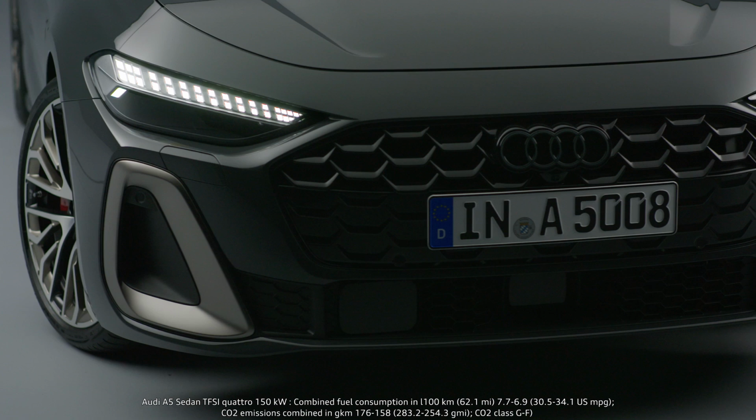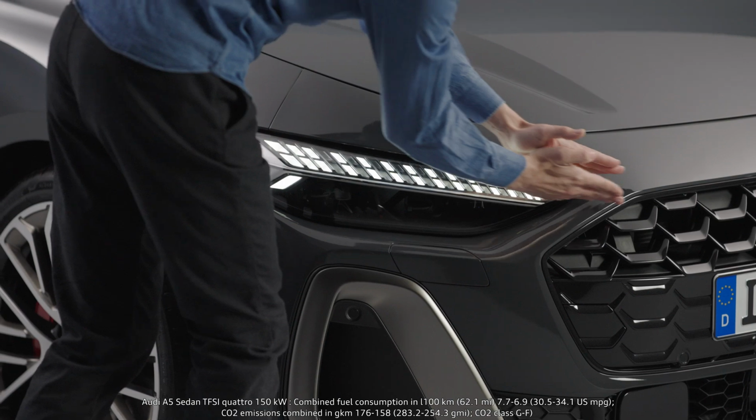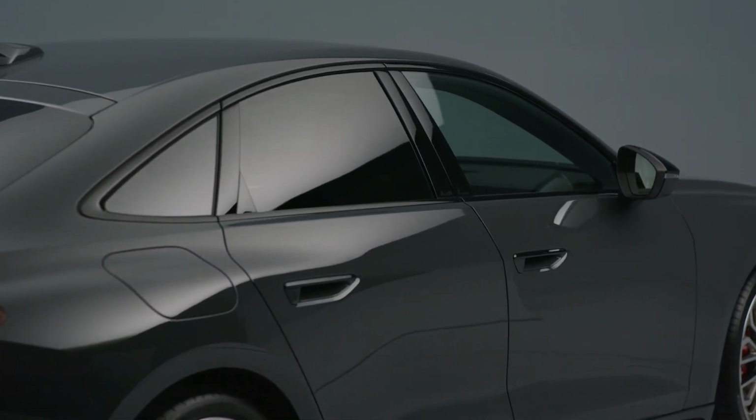We have the single frame grille, but that has a new proportion, so it's the really low and wide honeycomb grille. We have deliberately squeezed it in this direction to give it a new presence, a new sporty look. The headlights that stretch from the single frame grille are really slim. We have incorporated all the functions and made it really slim, elegant. We have integrated door handles, first time on a combustion engine car. We have a really clean side thanks to that.